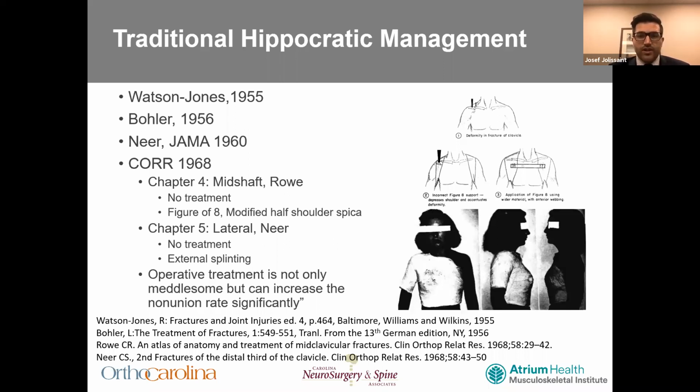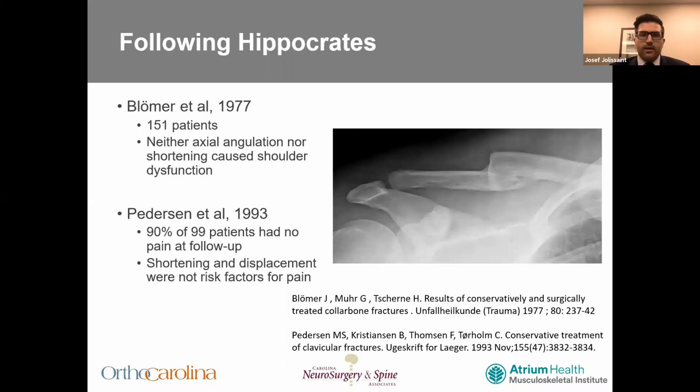A quote from that edition of CORR reads, "Operative treatment is not only meddlesome, but can increase the non-union rate significantly." It's important to understand that much of this thinking came from the original works of Neer and Rowe, when operative techniques were variable and not standardized or refined. Building on the original work of Neer and Rowe, several studies published throughout the 1970s, 80s, and 90s demonstrated groupthink and supported this dogma.